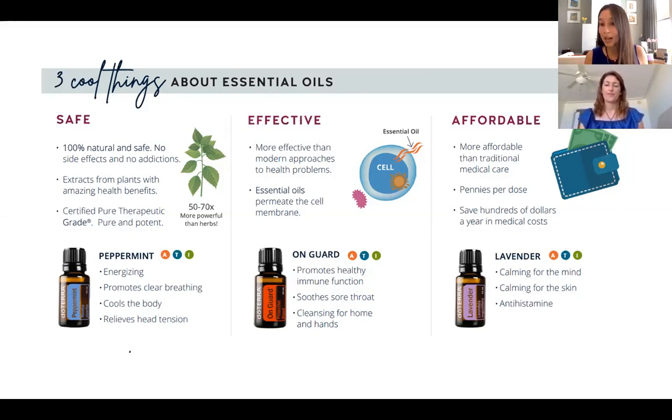Or if you don't have to pay a copay, you still have to take a day off of work, or you still have to drive to wherever you're going, and sometimes in Miami, pay for parking. So it's like a whole event to go and see the doctor. But if you have these essential oils already in your home, then anytime you need to use them, it's just pennies per dose, right? You already have them. You don't have to go anywhere.